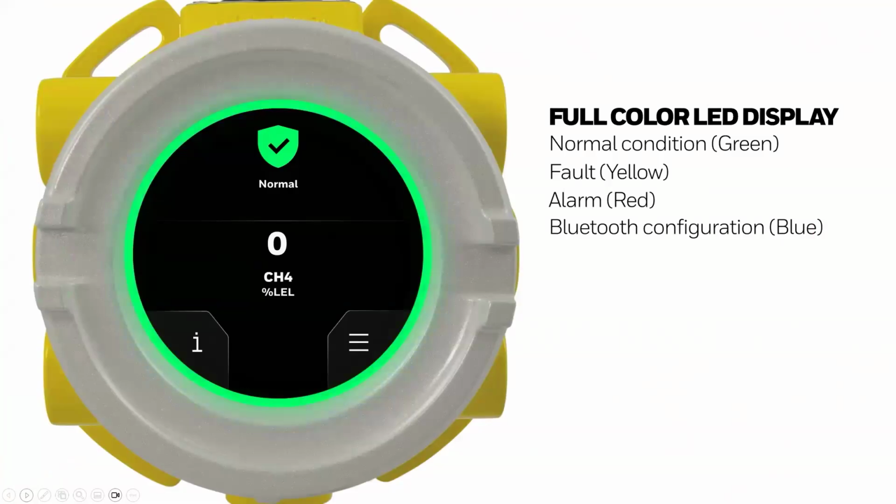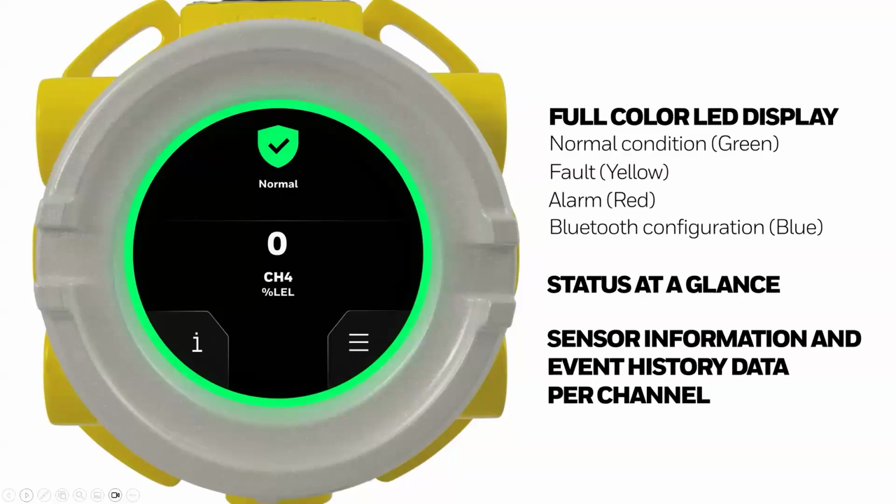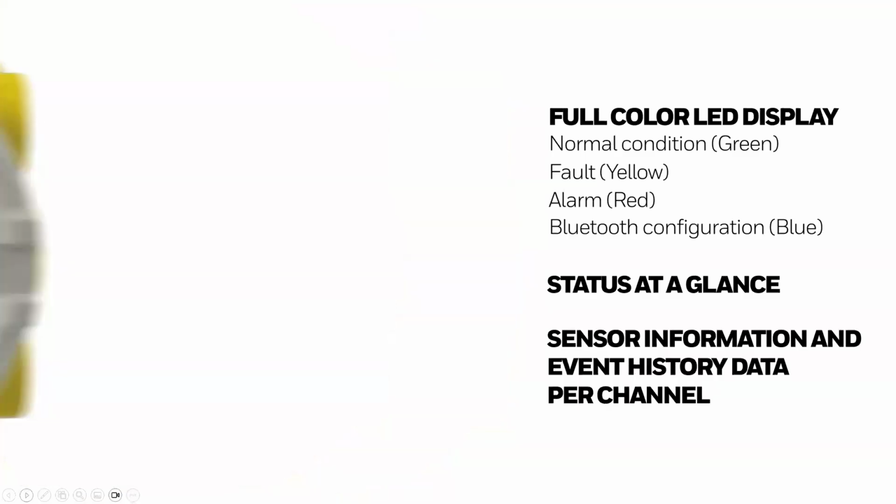OmniPoint by Honeywell allows you to take control of your system with an at-a-glance view of your system status for time-critical decisions. Drill down into each channel to see sensor information and event history data.